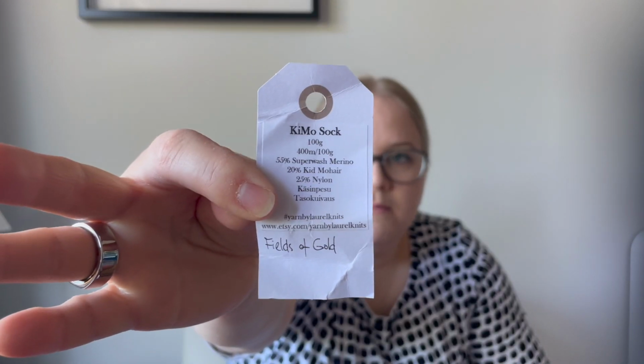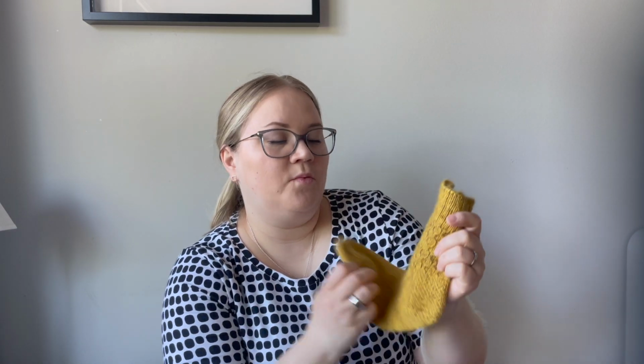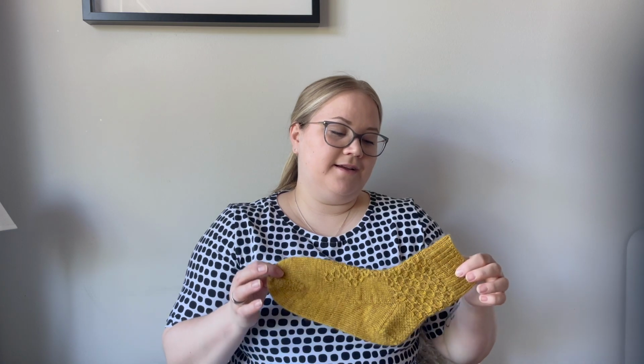And this glorious yarn is Laurel Knits Kimo sock, which is a kid mohair, merino and nylon sock. And here is her tag. Fields of Gold is the colorway. It's such a lovely and fuzzy yarn, very soft. And this pattern will be going in testing soon-ish. That's what I said last time, but I haven't had the time to write it up because Paju pullover has taken all my time, and yeah, I don't know. I think we are realistically talking about an August release for these socks.